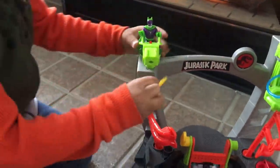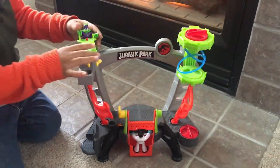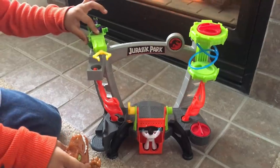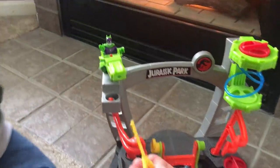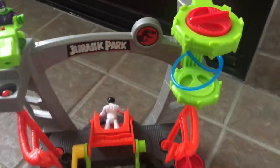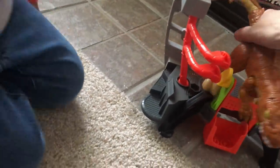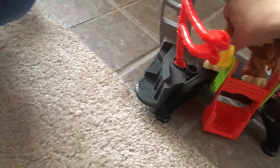And look, you like spinning like this. Whoa, look at this guy. He shoots a dinosaur. And then you could turn this thing and he goes all the way up. Oh, he fell. You could put the dinosaur like this, and he's like, roar. Then when you turn this, he goes up to the dinosaur.